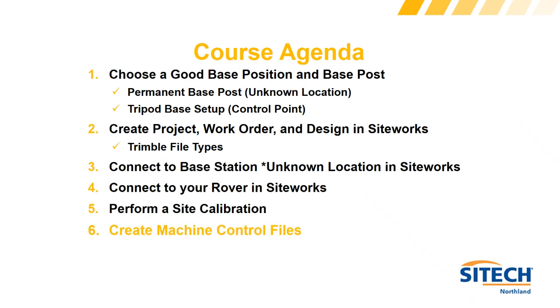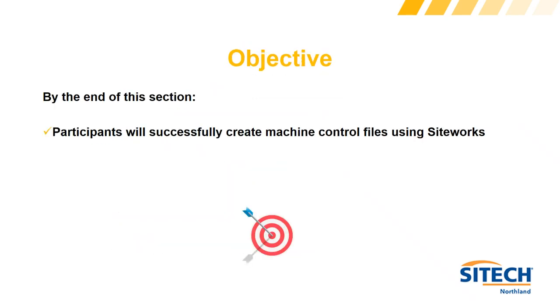Okay, so we're going to move on to our last section, which is create machine control files. By the end of this section, you're going to be able to successfully create machine control files using SiteWorks.